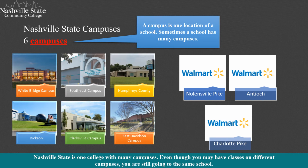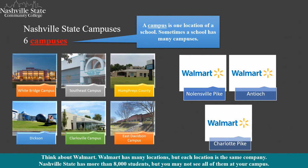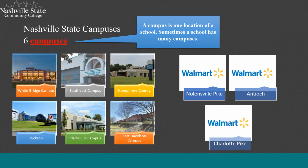Nashville State campuses. Nashville State is one college with many campuses. Even though you may have classes on different campuses, you are still going to the same school. Think about Walmart. Walmart has many locations, but each location is the same company. Nashville State has more than 8,000 students, but you may not see all of them at your campus. The campuses are Whitebridge, Southeast, Humphreys County, Dixon, Clarksville, and East Davidson.